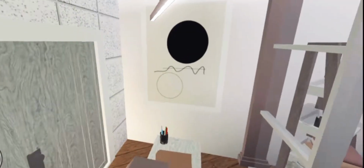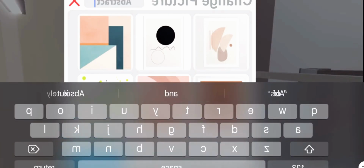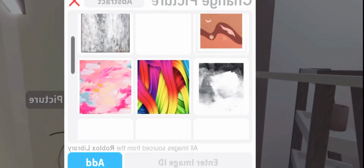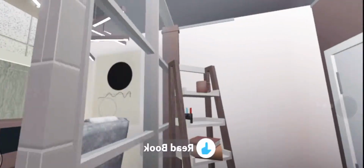I also have this really nice abstract painting, and I told you guys, I usually like to go to abstract works to buy these paintings, and I just loved this one. I just made the combination. Black and white for an office area looks amazing, but look, there are so many paintings here. You can just search for abstract and find them.